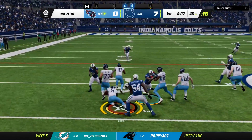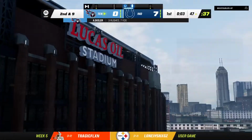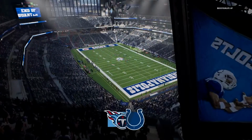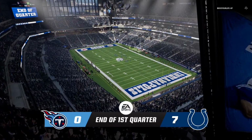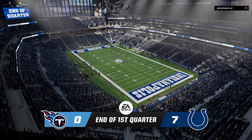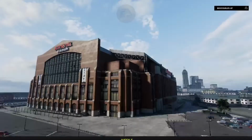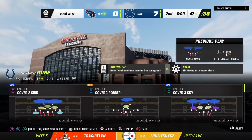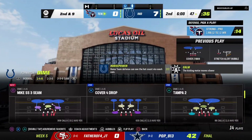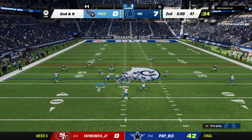Running on first down, Eckler. And they'll get this just to the 47. A gain of a yard, and it'll take us to the end of the first quarter. 7-0 on EA Sports. The run only got a yard. Here's 2nd and 9.